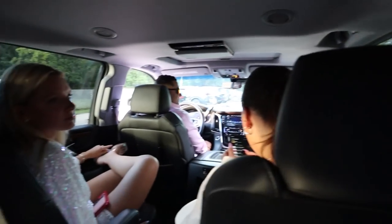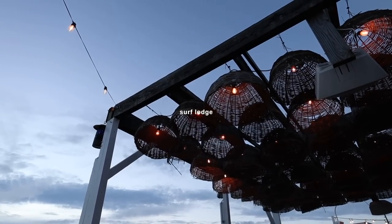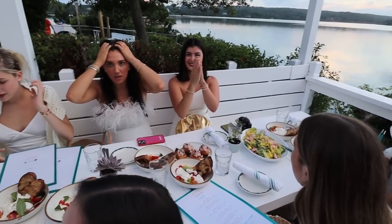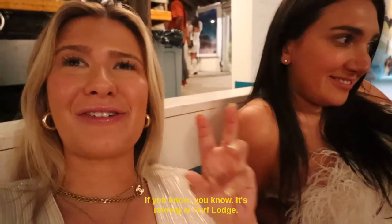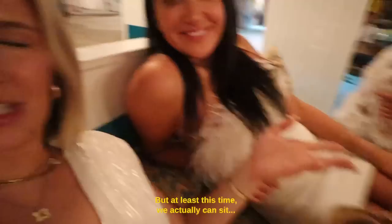Alright, we're off to the next location. We're going to Surf Lodge. Hello. My Surf Lodge redemption. Guys, it's literally raining at Surf Lodge right now. Trigger warning. If you know, you know it's raining at Surf Lodge. The last time I was here, it was pouring rain and I literally cannot. But at least this time we actually can sit and be on the side. I was getting drenched.